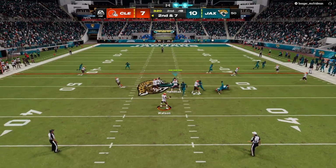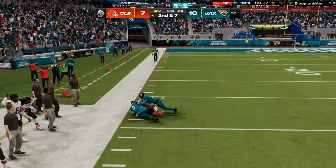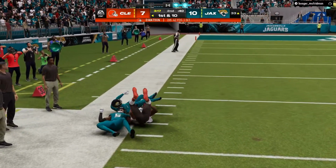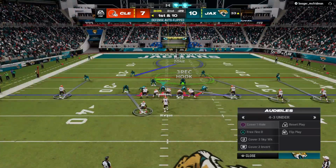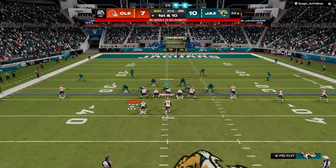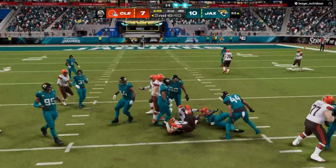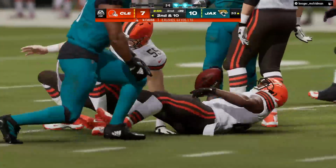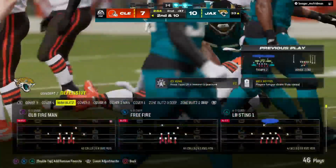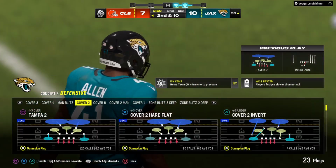From the 50, it's Watson, going out wide, finds Chubb, and he's corralled, but not before getting it inside the 35. So they'll come up first and 10 now from the 33. Watson changing the play. Up the middle, it's Chubb, and he is met at the line of scrimmage and goes down right there. Officially no gain on the play, and it's second down.